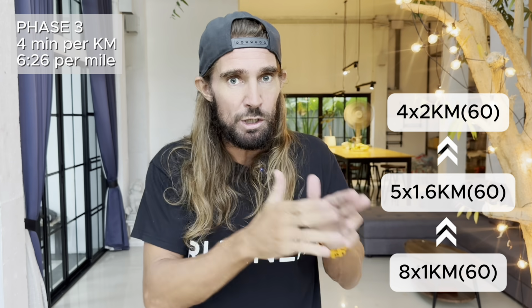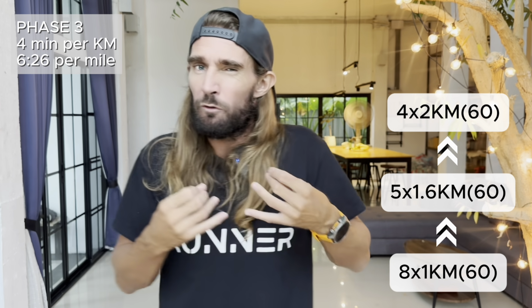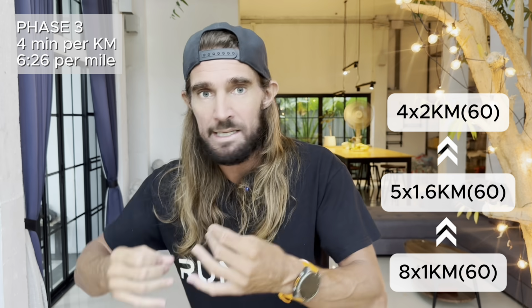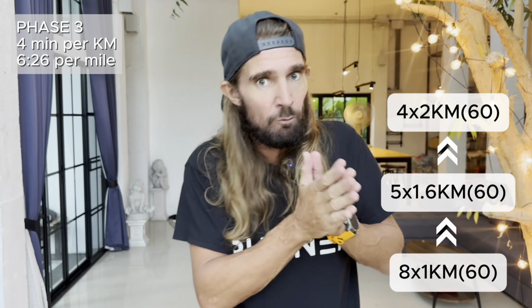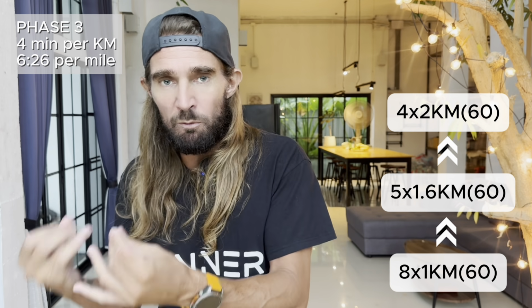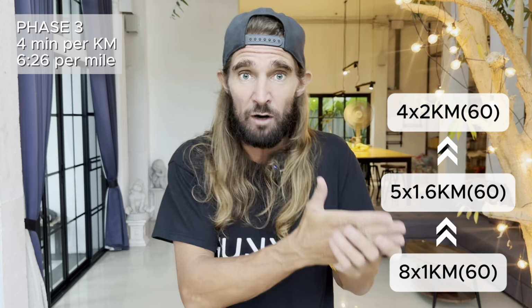And again, once you've done those 3 sessions and they're all under your control, you feel consistent, it feels manageable, feels like you could do another 1 or 2 reps, you're in a great place to go for that sub 40-minute 10K. And imagine if you started from 50 minutes and that was just 3 to 6 months ago. This is 20% quicker. It's a huge leap forward and changes your times across all distances from 5K to marathon.